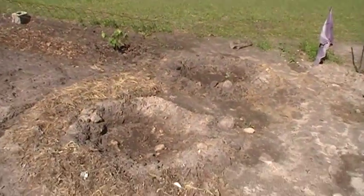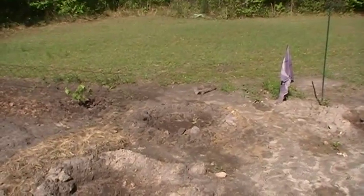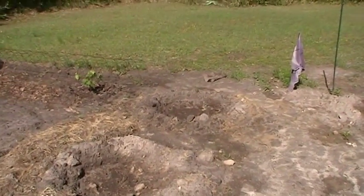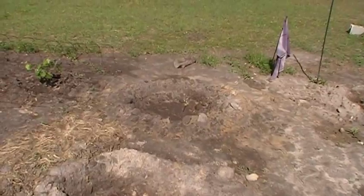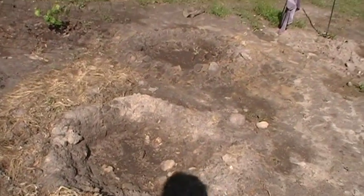We've got our raspberries. Don't know why, to me they don't look healthy. They just look like sticks. I don't know if that's the way they're supposed to be right now or not. They had a couple of leaves on them before it started to rain, and then we had some rain and some wind, so hopefully they're continuing to take.